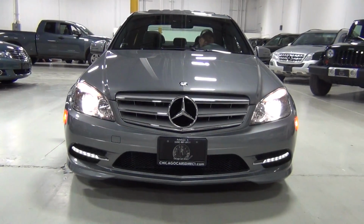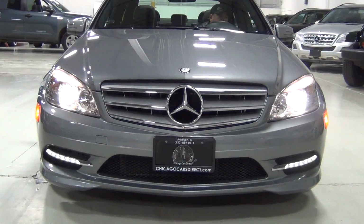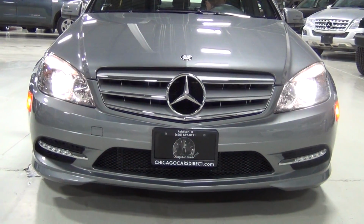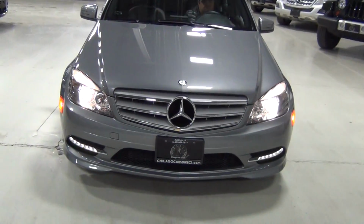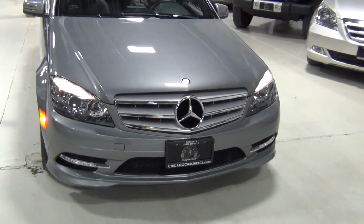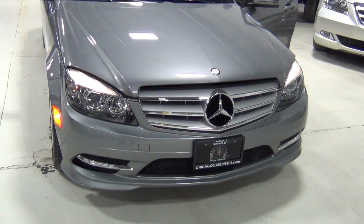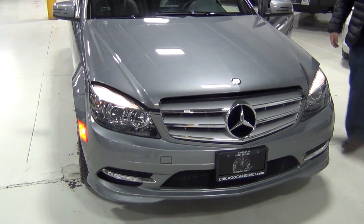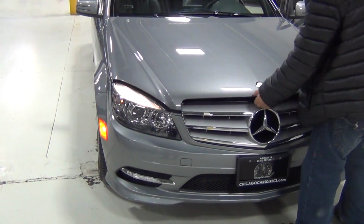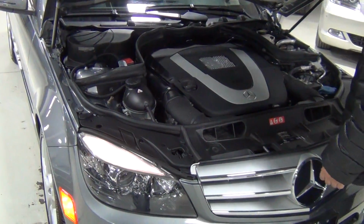Here's the front of the vehicle. You can tell by the running lights down there and the accent lights, they redesigned the front end obviously. It looks much, much nicer, a lot more upscale. Those are the LED lights. This is just a huge amount of car for the money, especially once you drive it. The original MSRP was almost $45,000. This car has a lot of equipment in it.